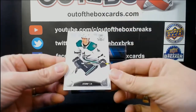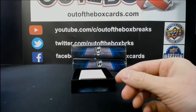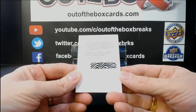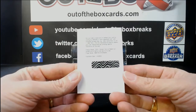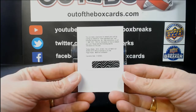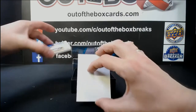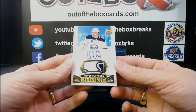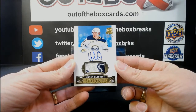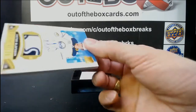All right, so we start off with Miro Heiskanen at a 249 for the Dallas Stars. Dallas on the board. We have a redemption. Rookie auto patch at a 249, Martin Fairbury. Nice, to the Buffalo Sabres. Numbered out of 24, gold rookie auto patch of Victor Olofsson. Gold RPA of Victor Olofsson out of 24. Nice one.